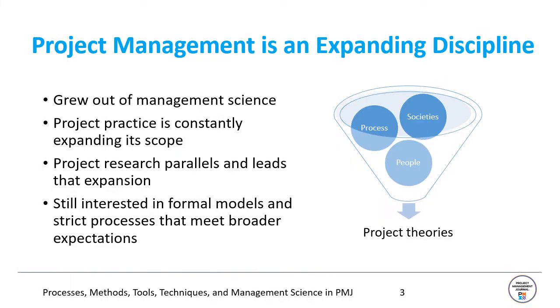If we go back to the origins of project management, it did grow out of the fields of management science or operations research. But since that time, the scope of project practice has been constantly expanding. And the research that we conduct as academics needs to follow that expansion or even lead that expansion going forward. Still, we're interested in the formal models and the processes that meet the broader expectations of today's project managers.